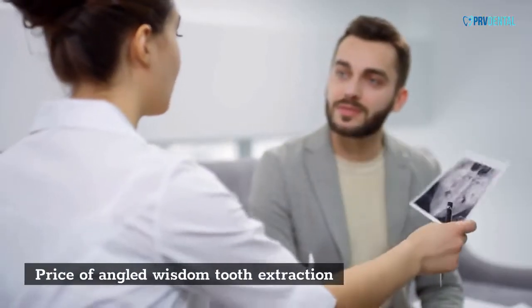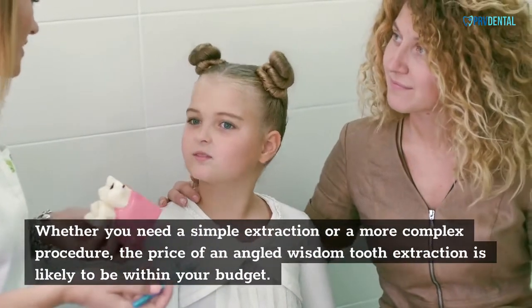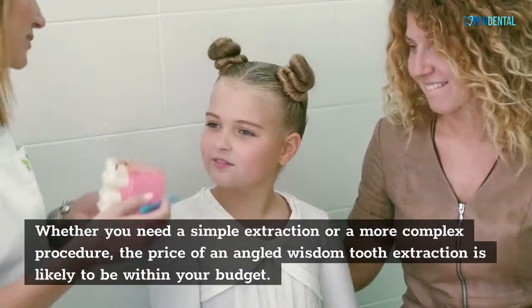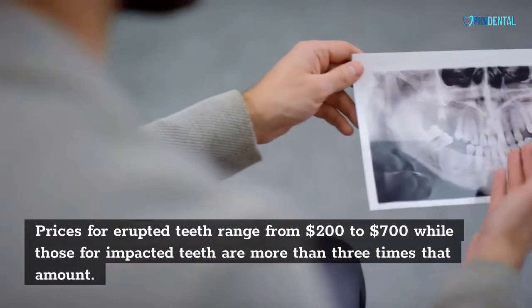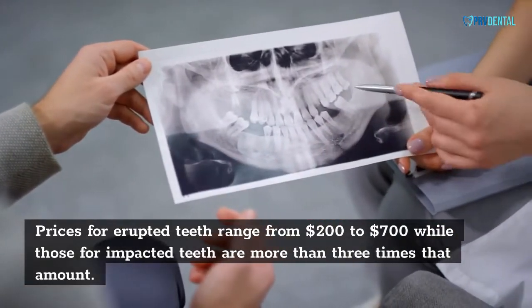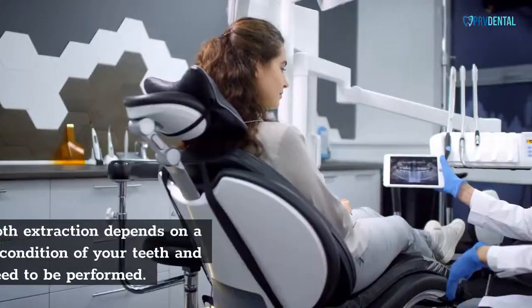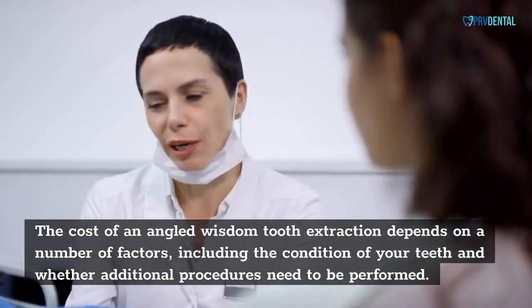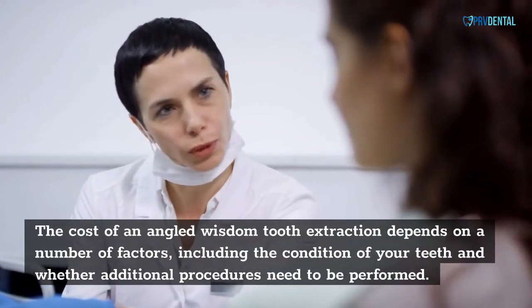Price of angled wisdom tooth extraction. Whether you need a simple extraction or a more complex procedure, the price of an angled wisdom tooth extraction is likely to be within your budget. Prices for erupted teeth range from $200 to $700, while those for impacted teeth are more than 3 times that amount. The cost depends on a number of factors, including the condition of your teeth and whether additional procedures need to be performed.